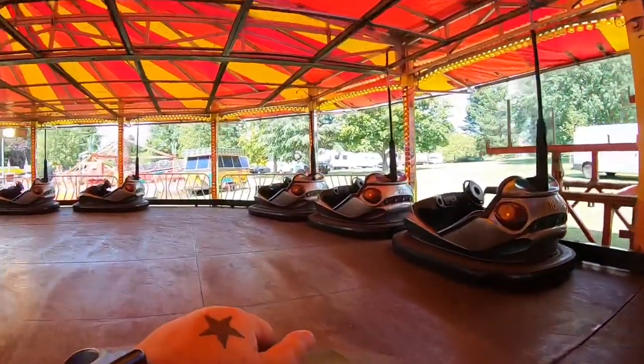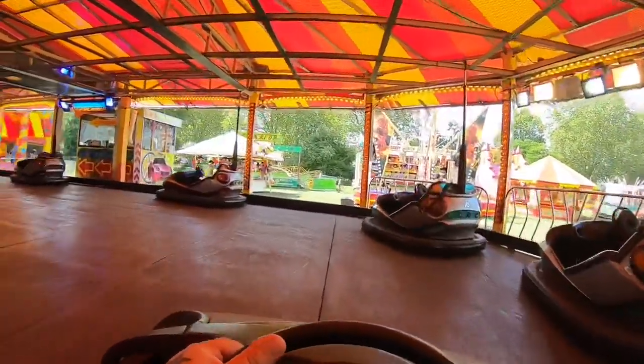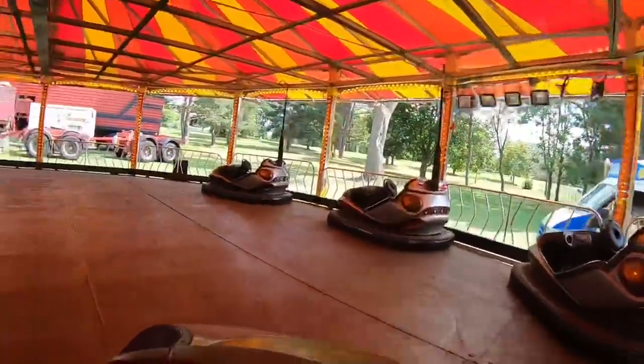3, 2, 1, fire! Right, here we go! Let's go, let's go! Woo! Dodgems POV! Here we go. Need Dodgems for me to go on as well. Not a bad little fair actually. Yeah, it's getting a bit busier now. Some more people about. One way around the track.